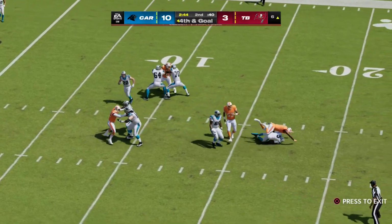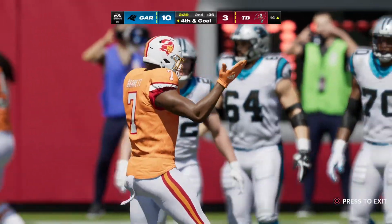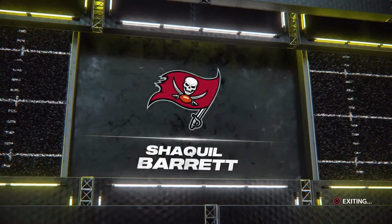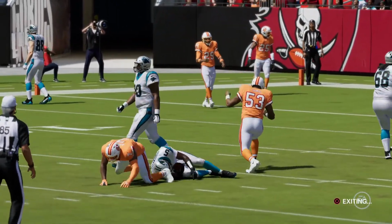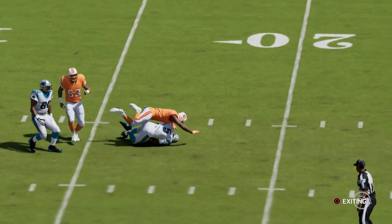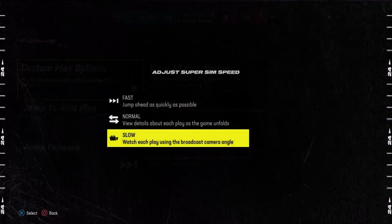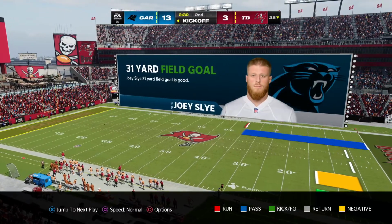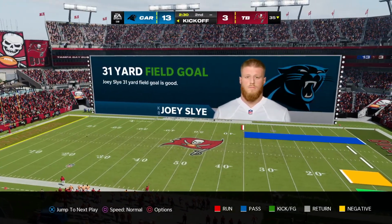Bridgewater stands in. Pressure on him again, and down he goes. Barrett with the sack. 2nd sack for the Buccaneers. And now the Panthers will be driven to a field goal attempt. Shaquille Barrett gets up the middle. Thomas there as well. Bridgewater perhaps a little slow to consider the rollout. So the field goal unit will come on. 31-yard kick. Joey Slye puts it through, and it's 13-3 Carolina.